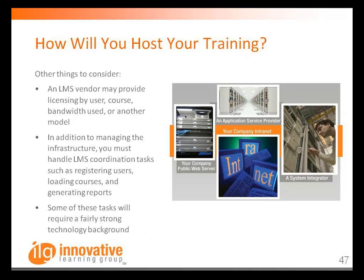Okay, some other things to consider when you look at your options for hosting. One thing that's very important is the licensing model. Regardless of where you host, the learning management system vendor may use one of many different methods for licensing, maybe by how many users you have, by how many courses you host, by how much bandwidth you use, or other factors, or a combination of them. So it's going to be very important when you're selecting a learning management system to find a licensing model that's cost-effective for your company. Oftentimes this will come up because you may have a large number of users who need to access lots of different training, but you may also have a large contingent that only ever need to access one course, and you don't necessarily want to have them pay the same fee as the other users.